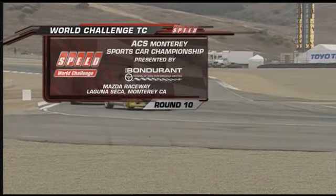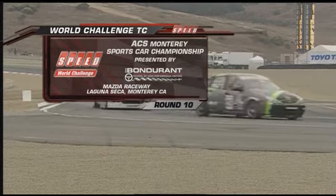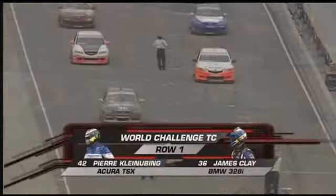All right, let's take a look at some great onboards from Chase Cam. Upper left will be P.D. Cunningham in the Acura, James Clay in the BMW on the upper right, lower left Jason Saney, the Mazda, and lower right Pat Lindsay, Mazda 6. And welcome back, everybody, to the ACS Monterey Sports Car Championship presented by Bondurant. 10th round World Challenge Touring Cars on the installation lap. Let's get you to the starting lineup.